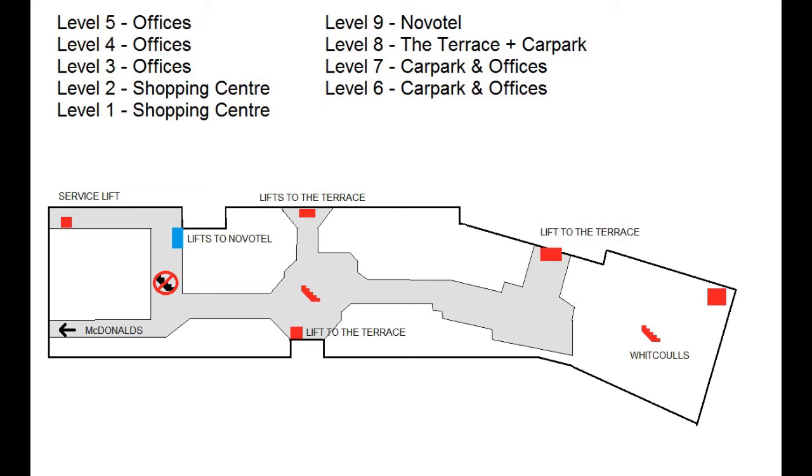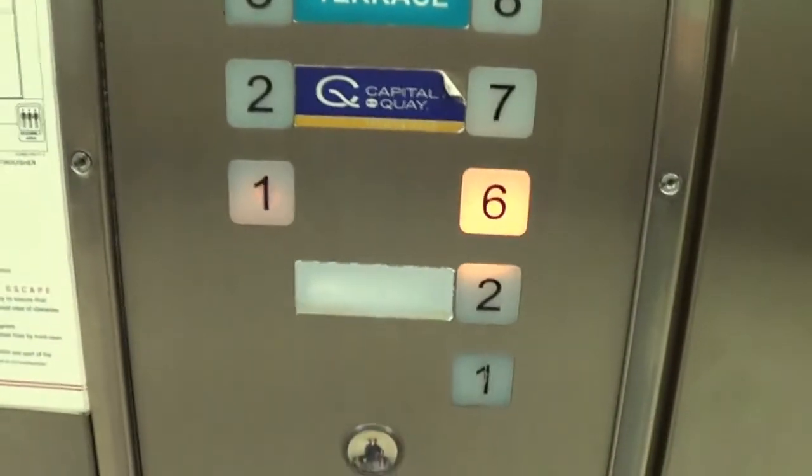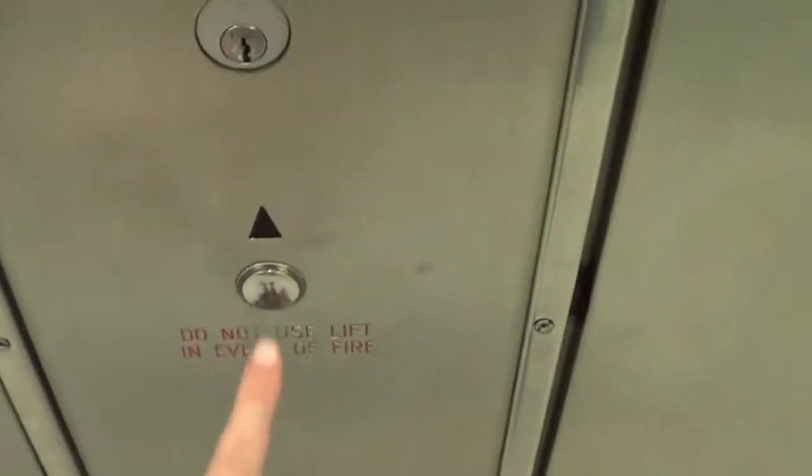Outside the lifts there are actually 2 call buttons. There's a normal set of call buttons which just calls any one of the 2 lifts, and it's potluck as to which one you get. And then there is an extra call button which just calls the right hand lift for people who want to go to the car park. Bit of a stupid setup if you ask me.